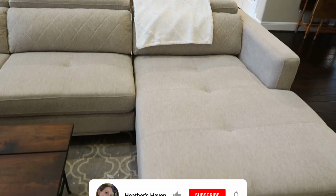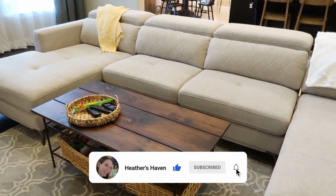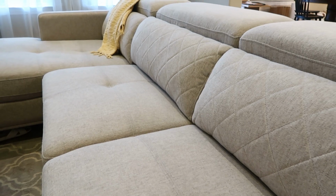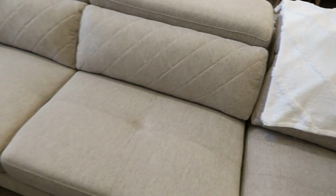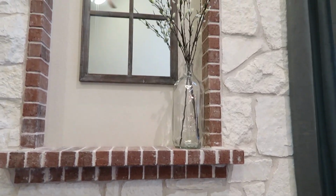It has the chaise lounges on both ends, and it has just really opened up our living room. It is kind of like this mixture of colors, kind of grays in there and beiges and creams. And so it does give this very soft gray overall look to it.